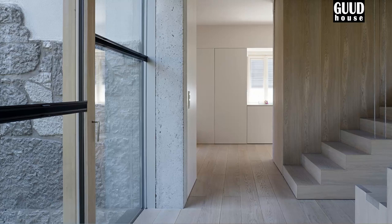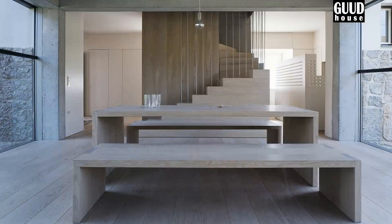The ground floor serves as a living area, the first floor is dedicated to kids' rooms and a guest room, and the top floor houses the master bedroom and living space.